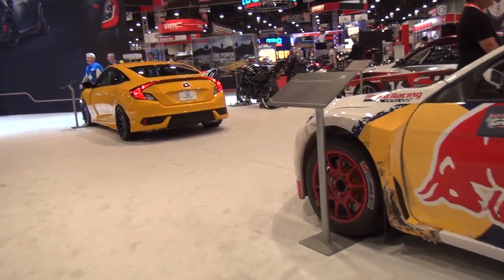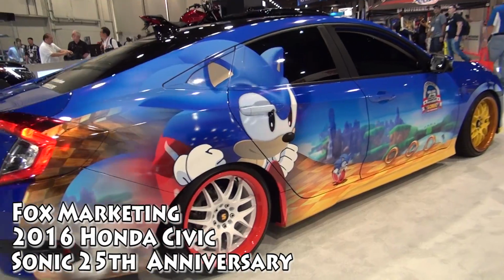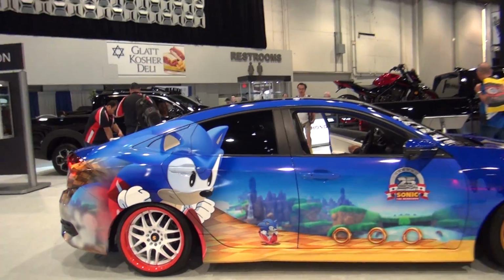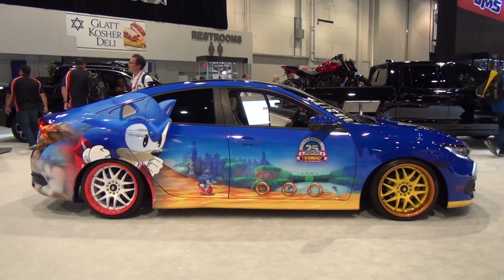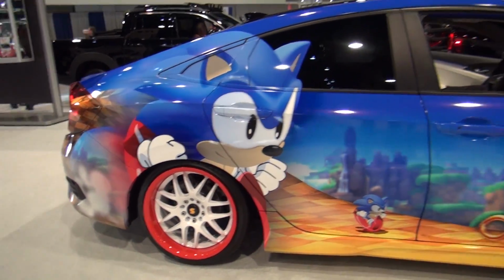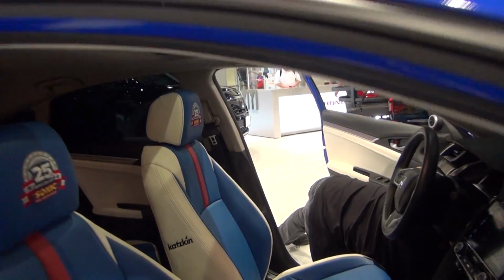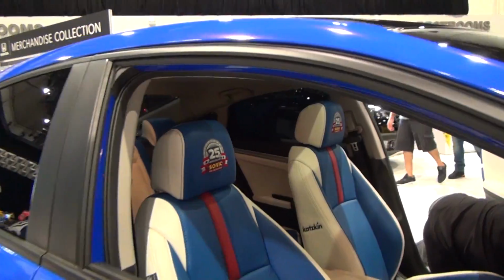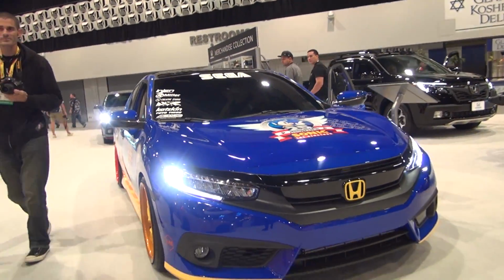Last one I want to show you here in the Honda booth is, of course, Fox Marketing's Sonic the Hedgehog car. I've done quite a few videos on this just because I love Sonic, man. I was a huge Sonic fan as a kid. I think the way this car is set up is beautiful. The detail, the fact that that's his feet running around, the little Sonic, which is awesome. There's some gold rims up there. The interior with the cat skin interior just looks amazing. I just think every little piece has really been taken care of here. They really did an outstanding job with this car.